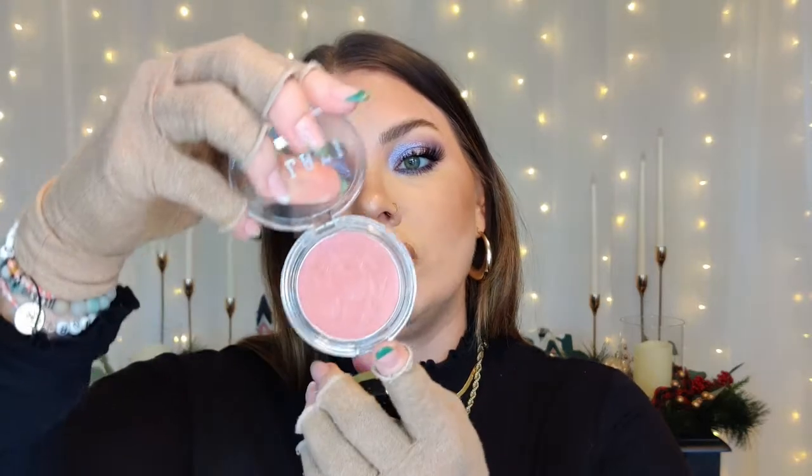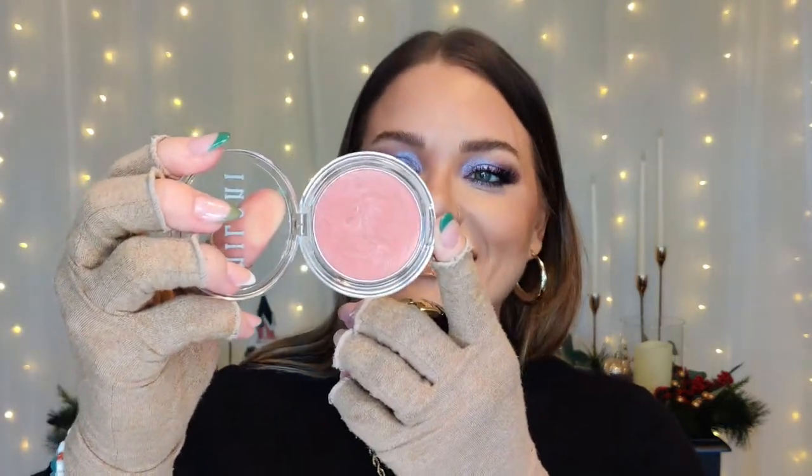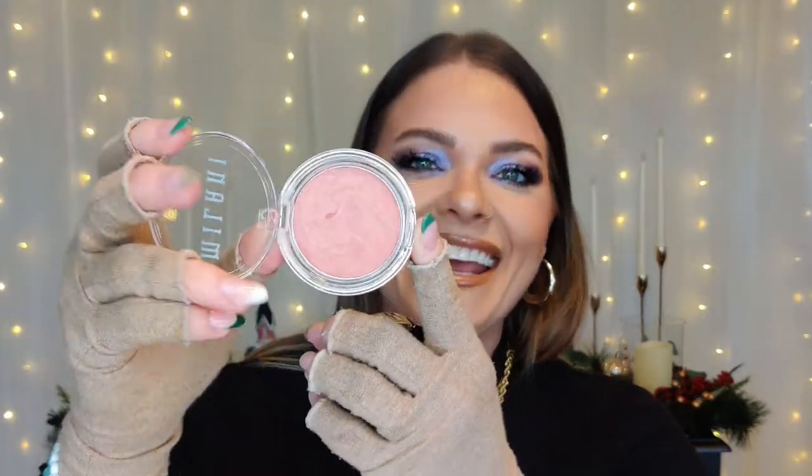And then this one here is the Nude Kiss Cheek Kiss. That's really hard to say. Nude Kiss Cheek Kiss Milani Cream Blush. You get me. It's really cute. It's really pretty. Coral Crush is so, so pigmented. So if you buy it, beware. It is very pigmented. You only need a little bit.